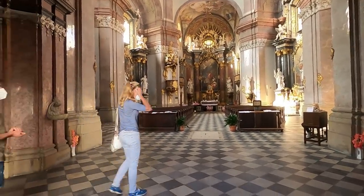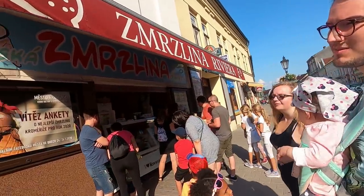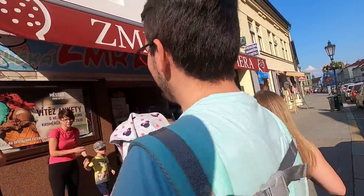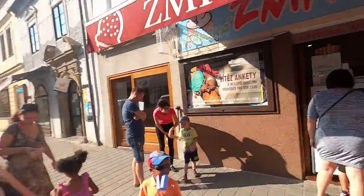All right, so this is where you get the best ice cream in town, yeah? This is the best ice cream in town. It's Mrozlina Riviera. Here it is. Best ice cream in Kroměříž. Can you not tell by the queue?